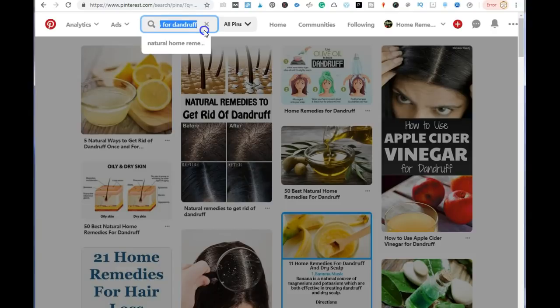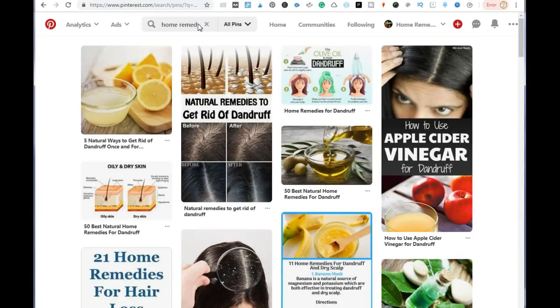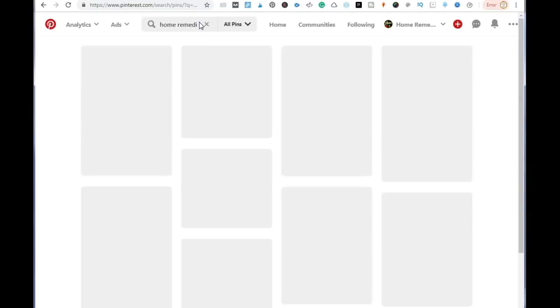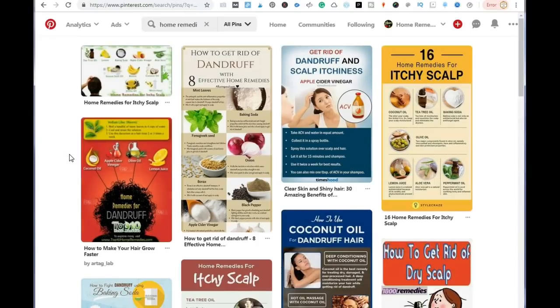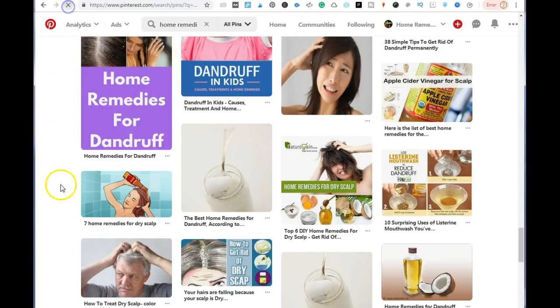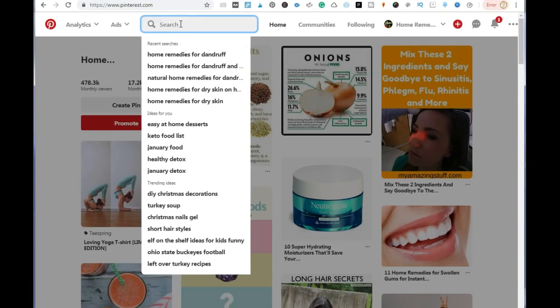Okay, I'm sorry. That should have been home remedies. My exact keywords were home remedies for dandruff. Okay, and dry scalp. Okay, there. So I'm gonna refresh this one just a second here, guys, so that you can see that this actually works. So I'm gonna type that in again. Okay, that is home remedies for dandruff.